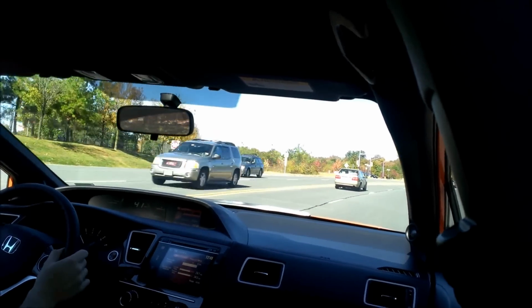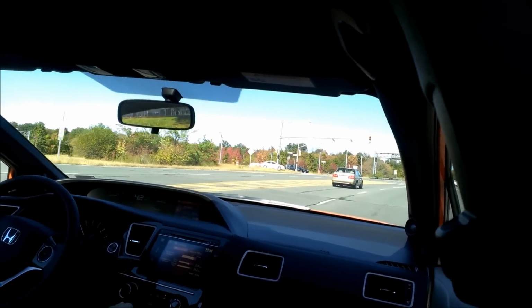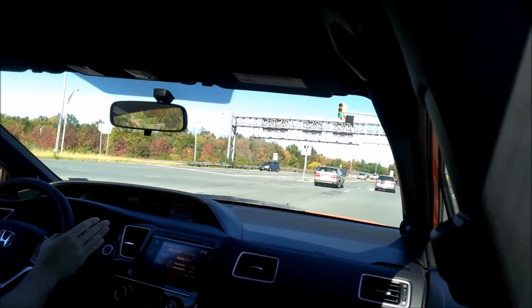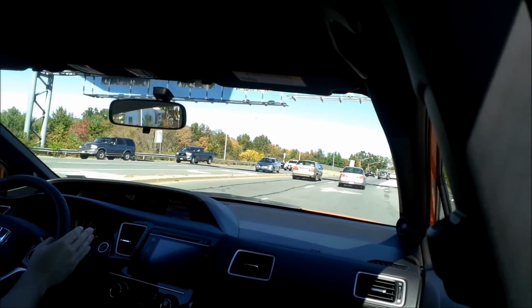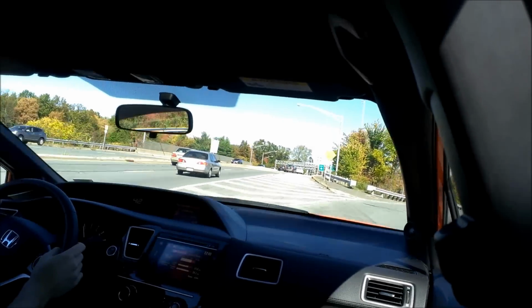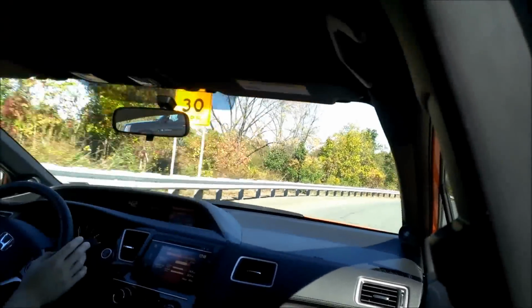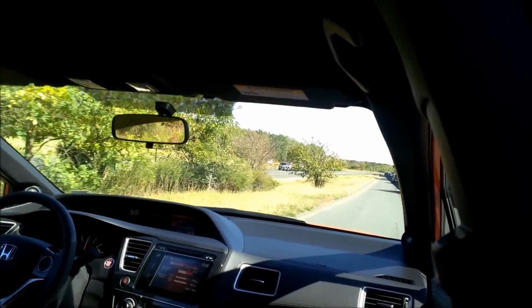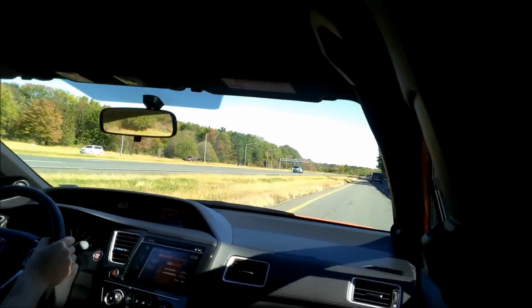For example, if it's flat in the corners, you usually don't have a comfortable ride. And if you have body roll, the ride's usually more comfortable because it's a softer suspension.